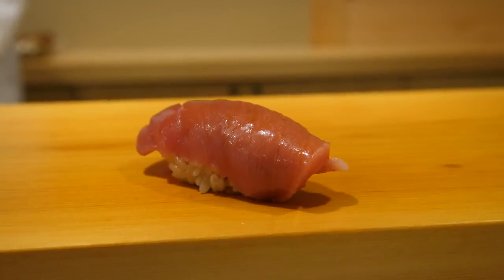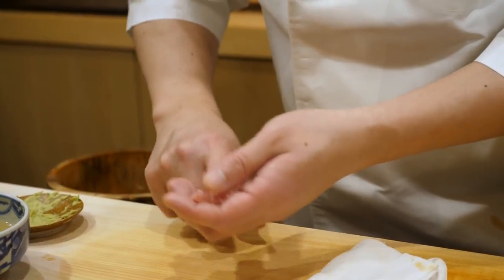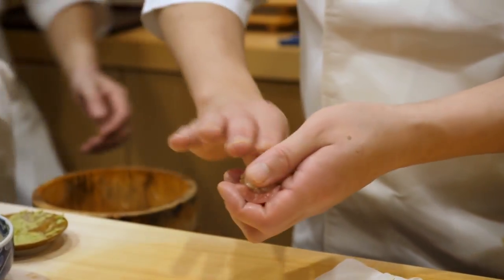Next piece is from the back of the tuna and it's just glistening. You just have to watch and admire him as he makes sushi. Literally his hands are just dancing. Okay, thank you. You don't need teeth to eat that. How long have you been in... 2 years? Otoro? Otoro, yeah.